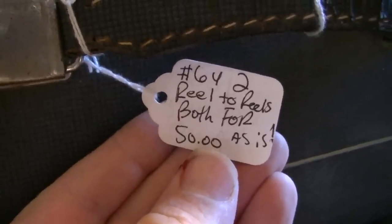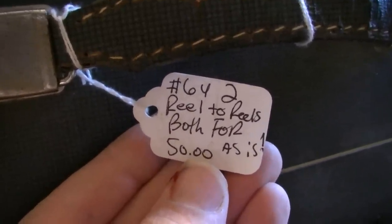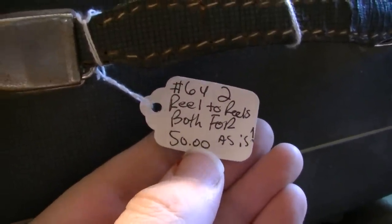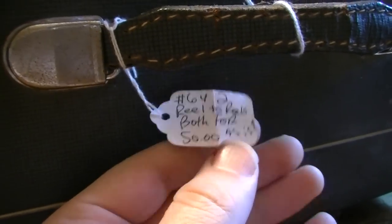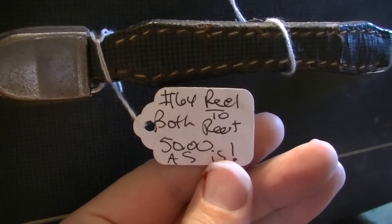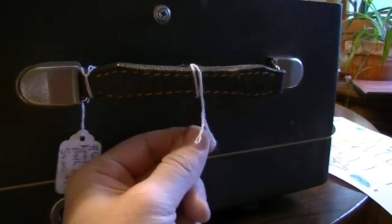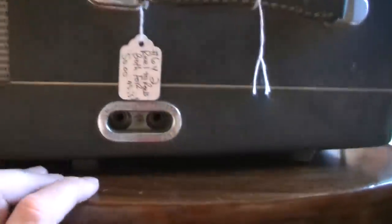Yeah, see, here's the tag where it says reel to reels, both for $50 as is. And I guess my mind just didn't see the "both for" part. So I was thinking, $50 a piece, I'm on the fence. But anyway, at least they said as is. You know, they didn't try to say, oh, it works. And who knows, maybe that Stromberg will work. I might plug it in just for giggles, just to see if they were lying. There was another tag on this thing that explained about where it came from. It was like out of a church, they said. These both came out of the same church.